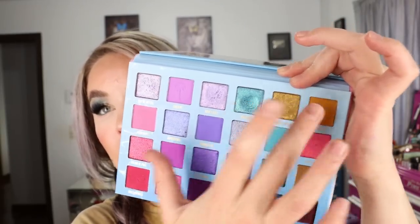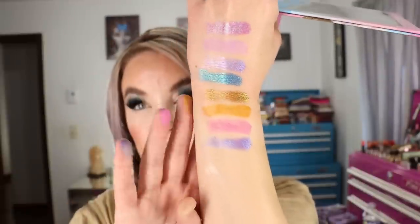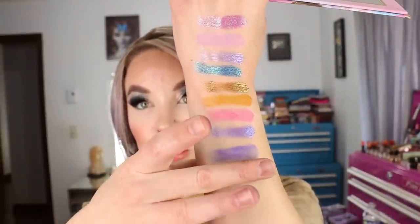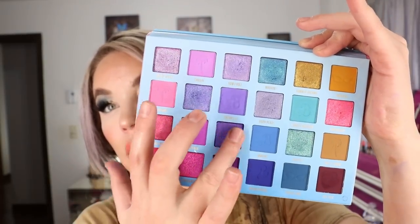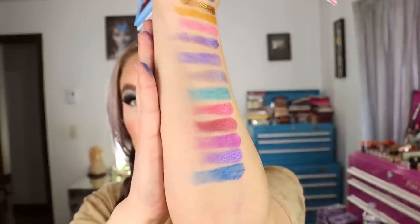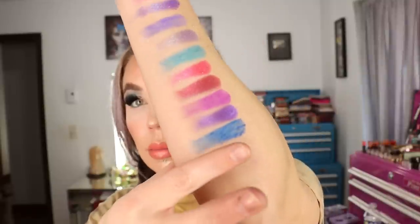And then these ones. There are some really pretty colors in here though. And these next ones. How pretty is that color? So beautiful.